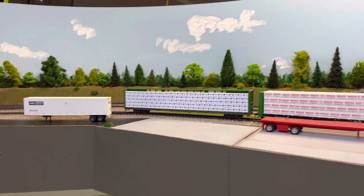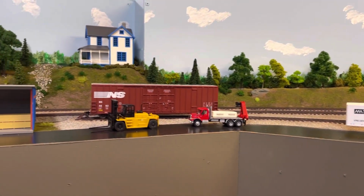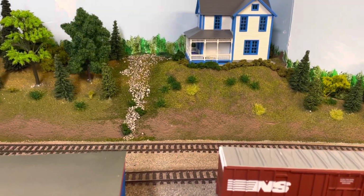This area has a stub track for unloading lumber from rail, different trucks and forklifts, and for Christmas, my sister got me this old farmhouse kit that is now beside the tracks and a perfect spot to watch trains from the front porch.